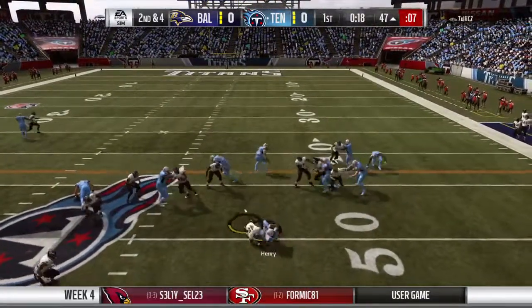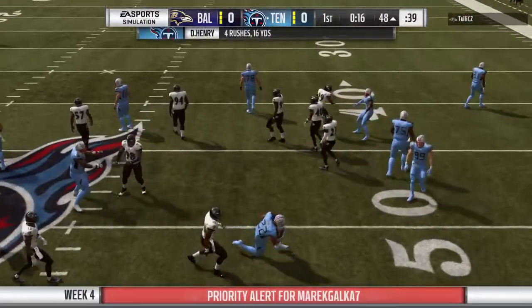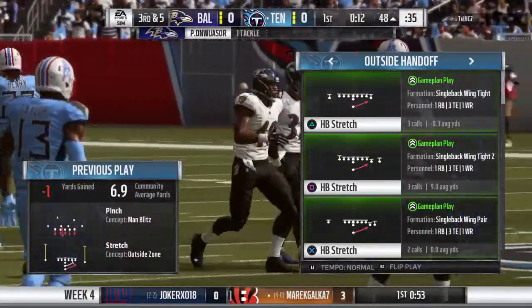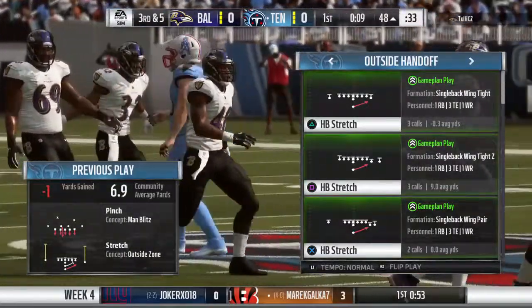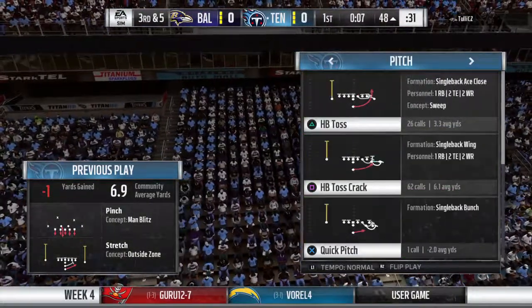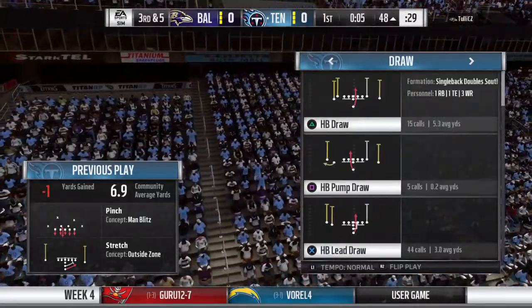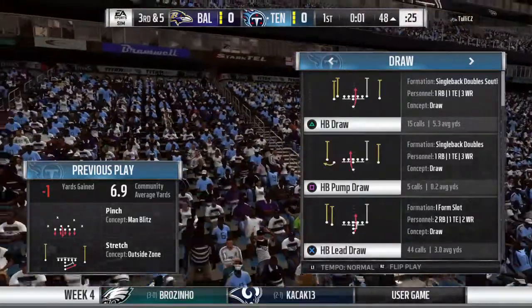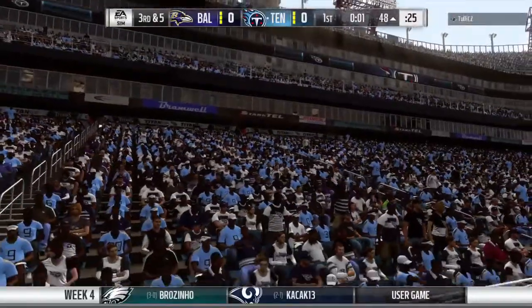Again to Henry, and he is met in his tracks behind the line of scrimmage. It'll go as a loss of a yard, and it'll set up third down. It's a tough one right there. He ran right into the teeth of the blitz as the linebacker was freed up in order to stuff that one for a loss. I think quarterbacks got to see that, got to find a way to audible into something a little more advantageous.